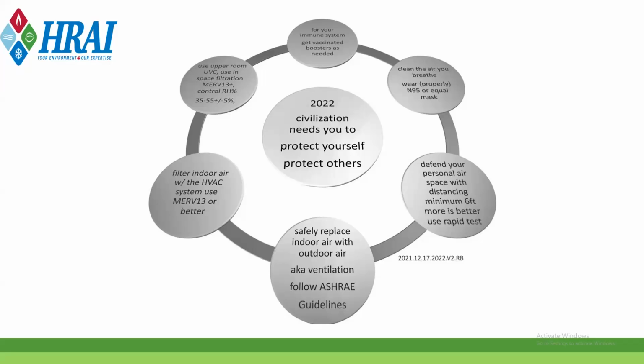This is the slide that he's allowed me to share. Basically, it looks at some of the key elements that we've all put in place over the last couple of years to try and deal with this pandemic. Obviously, vaccination was one of them. Then we talk about indoor environments. We want to clean the air when possible, or also include wearing N95 masks where equal. We want to defend our personal space with the minimum distances that were discussed.